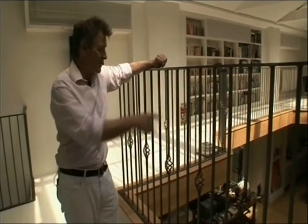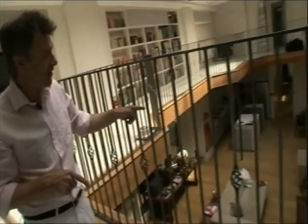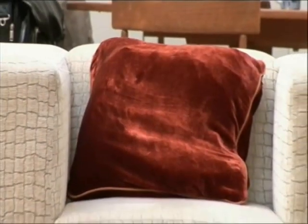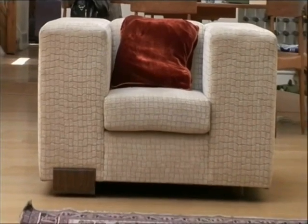And the furniture I designed, the furniture down there, I like the left-hand leg of that armchair. I think that's very pretty. The way that the wood comes up and just holds the edge of the armchair. I don't know if I like all the rest of that bit of furniture I designed.